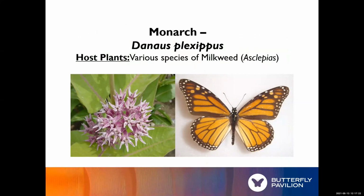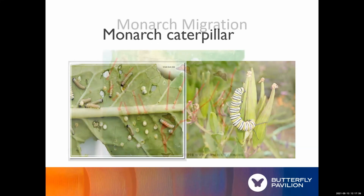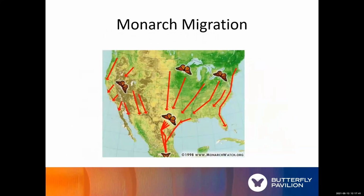And their host plant is going to be a lot of different species of milkweed. So there are a few varieties. We grow a lot of showy milkweed here, and we'll be talking a little bit more about those plants a bit later. And they are famous, of course, for their migration. So they will be migrating. They start their migration in Michoacan, Mexico in the springtime.